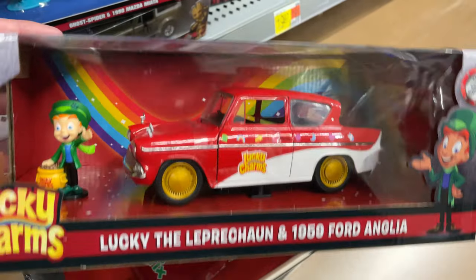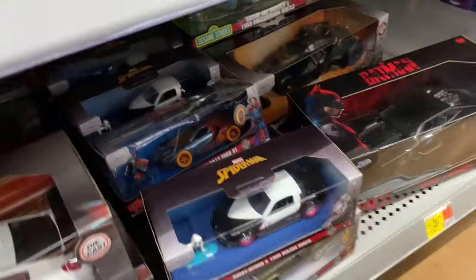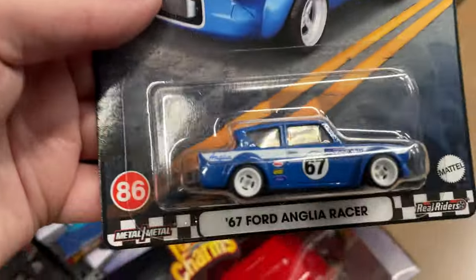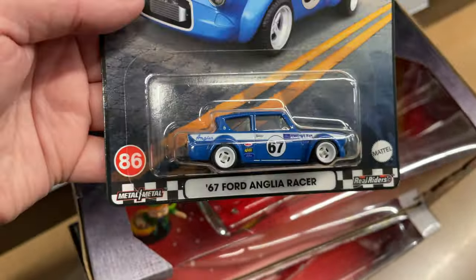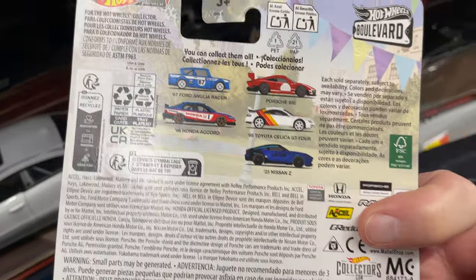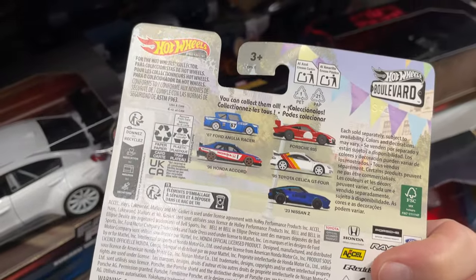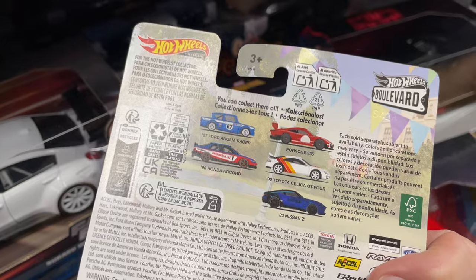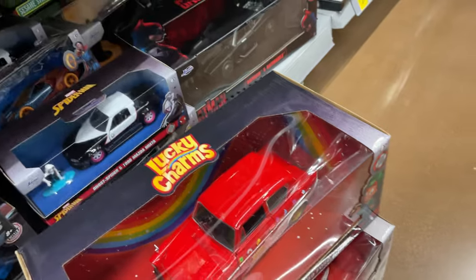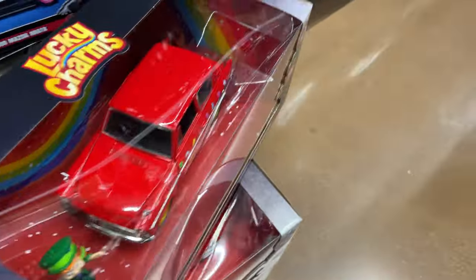We have a bunch of them up there, as a matter of fact. There it is, right there. It's the same car, in the Boulevard set. By the way, still haven't seen that Celica in person. Or the Honda. Or the Porsche. I don't think so. I don't remember seeing it. But there it is, same car.